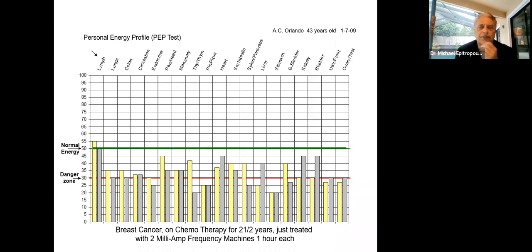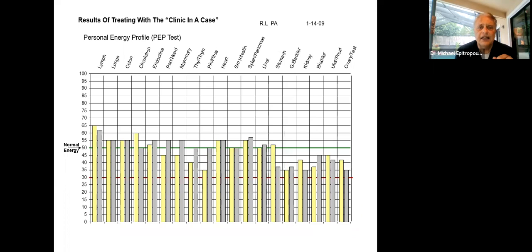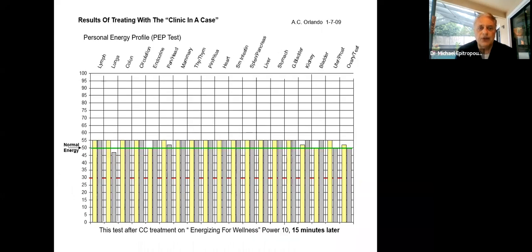Now, those of you who come to me for getting tested on the tracer will recognize this is a graph. What does the tracer do? It measures an energetic profile of these different organ systems listed. And this is someone who has breast cancer and was on chemotherapy for 2.5 years and was just treated with the microcurrent for 1 hour. The next profile was done on her 15 minutes later, after receiving a treatment with a clinical case, she was tested again. And this is how her graph improved. You can see, let me go back to that graph, that the graph before this was how she was before the treatment with the microcurrent. And this was right afterwards, 10, 15 minutes later. You see the improvement, dramatic improvement, actually.